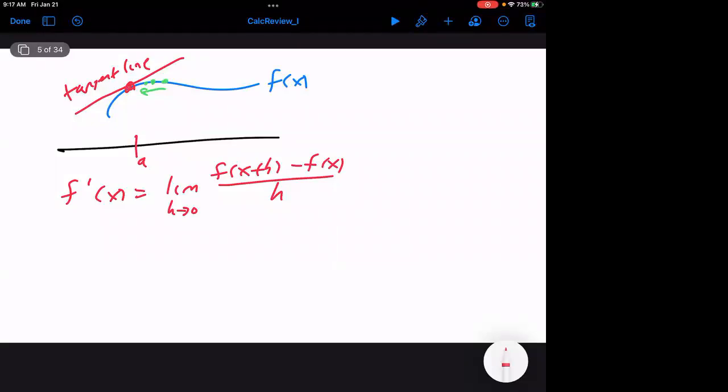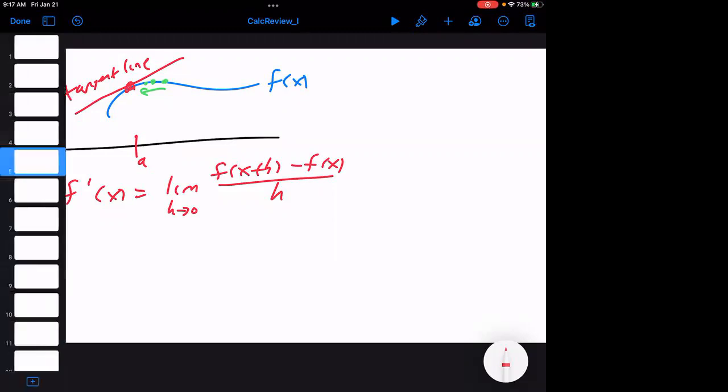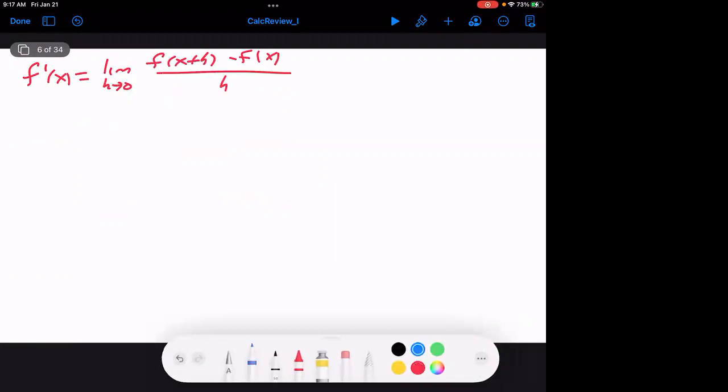So what we want to do is start with functions whose derivatives we can hopefully compute. So again, f prime of x is the limit as h goes to 0 of f of x plus h minus f of x over h. And the goal is you always want to start with the easiest function you can. So what's the easiest function you can think of to try to find the derivative? Okay, something even easier than a linear function.